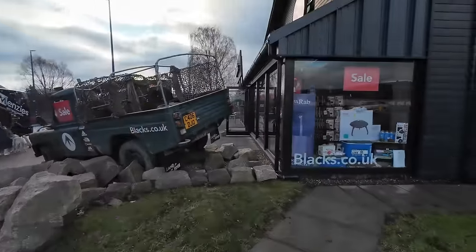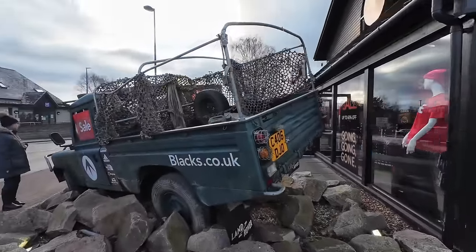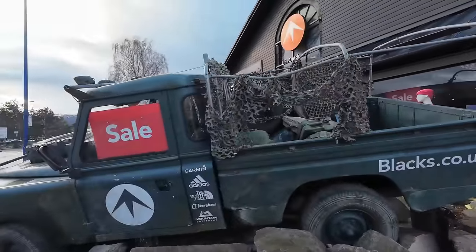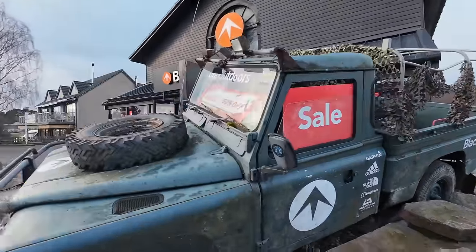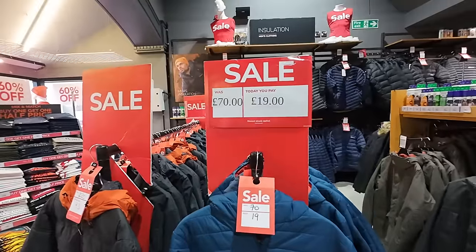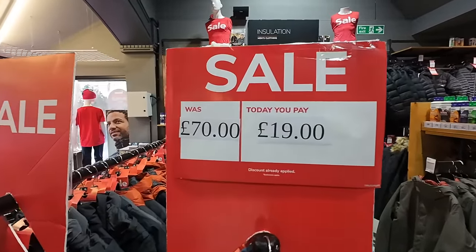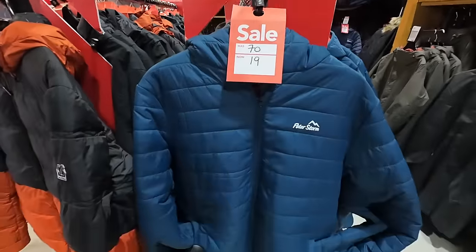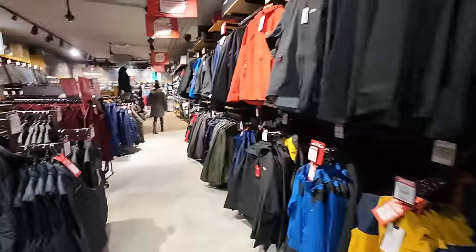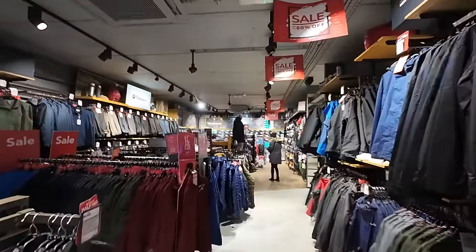Look at that. I used to have one of them. Old Land Rover, Series 3. Oh, I think it's a 4. No. That's a bargain, look. A storm jacket, 19 quid. Can't flipping go wrong for that, can you? It's all the shoes up the end now.